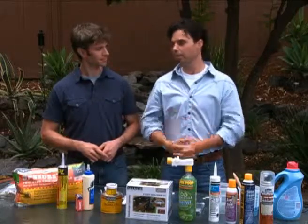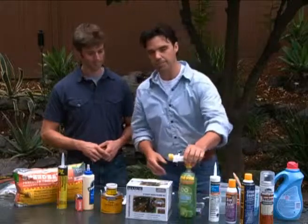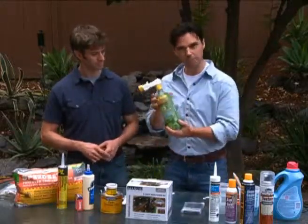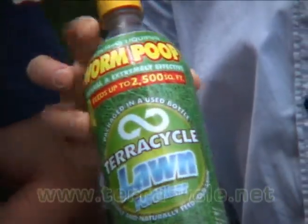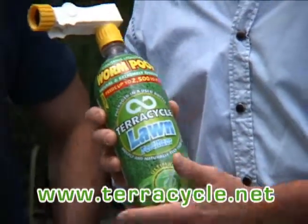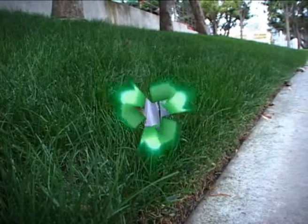Now, when thinking recycle, reuse, and repurpose and going green, I like a couple of things to start off with that are recycled products. Now this is a bottle that's been recycled. It's a fertilizer. See the worm poop? That's what it is, okay? Nice. It's worm poop in a bottle that fertilizes your lawn. Believe it or not, my lawn is dark green from this product.